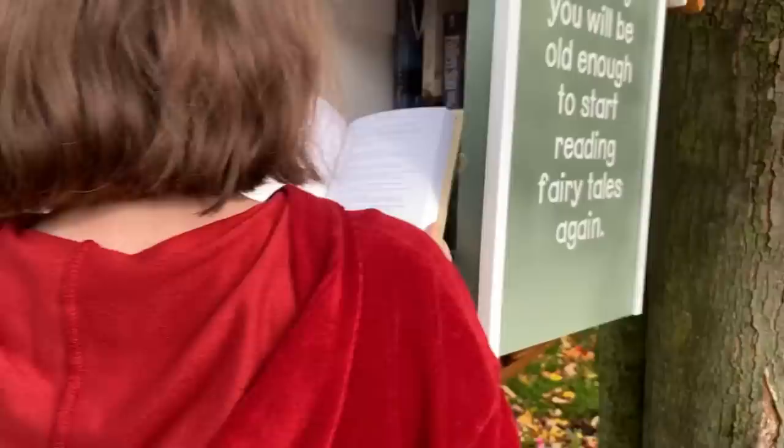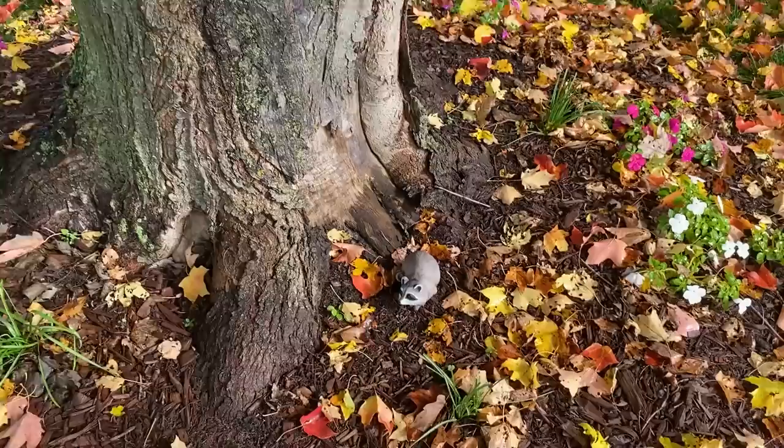Wow. This is so pretty though. Oh. Alright, so far we're having really good luck. Very good book selection today. Maybe it was not the best day because everyone's been coming around to grandma's house and not expecting to see book scavengers on the loose.